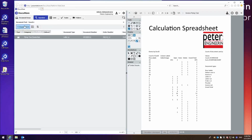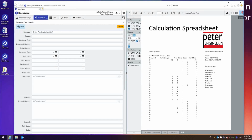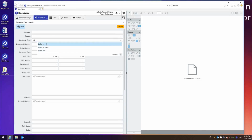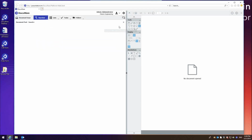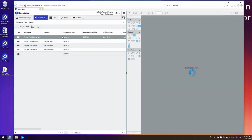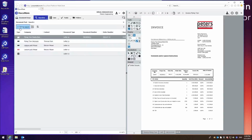Now, let's go back and do a different type of search. I want to search for all of the document types of letter N. So I'll just type in letter, and I'll select letter N. Now, of course, one of the documents I'm going to get is the one I just stored, but I'm going to get several other documents from different companies. So I can search for all of the letters N, but here is the document that I just stored. Again, I can just double click and open it up.